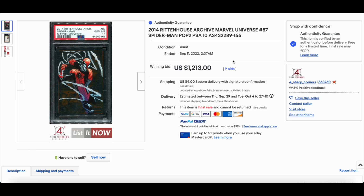In at number 9, 2014 Marvel Universe by Rittenhouse. This is a Spider-Man PSA 10. This went for $1,213, 9 bids. And I'm going to show you a couple more actually. Just a reminder, the Rittenhouse boxes of this set in particular are numbered out of 7,200. So just one thing to consider.